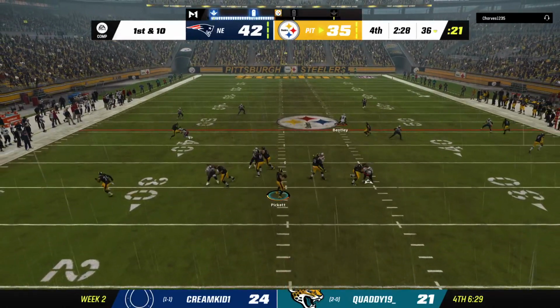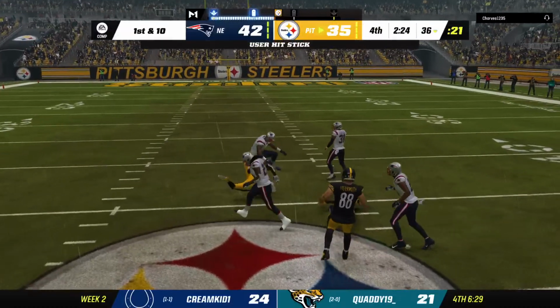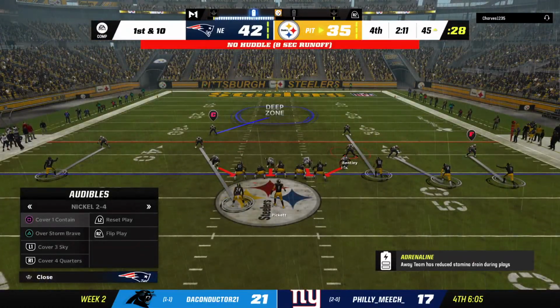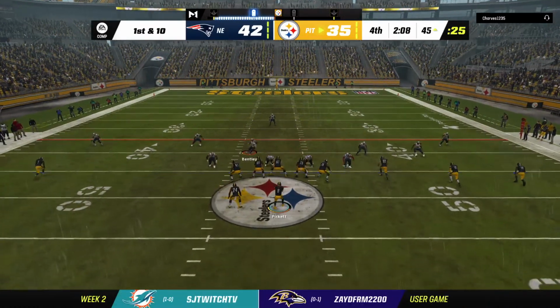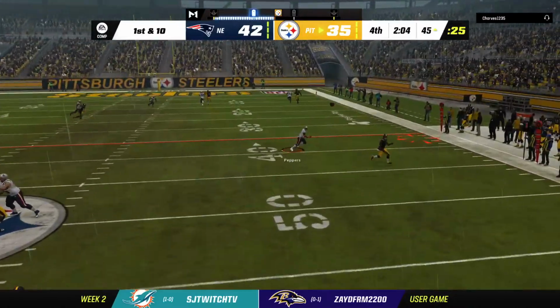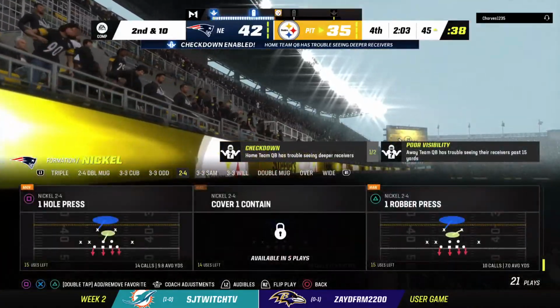On 1st and 10, it's Pickett. On the slant, complete to Hopkins. And he'll be taken down, but not before they work this to the 45. Now this offense hoping to avoid the 0-2 start. They trail, but they've got a 1st and 10 here. A throw there, but that's going to wind up incomplete.